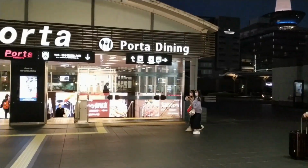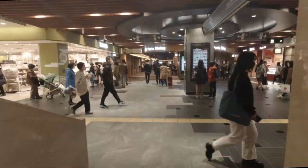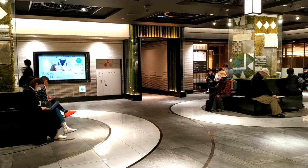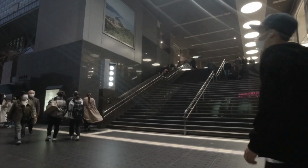For the next secret, with Kyoto Station behind you, go down the escalators to the Porta shopping level, turn left and walk all the way to the end. You'll find a handy rest area with power outlets and USB sockets so you can top up your phone while you take a break.